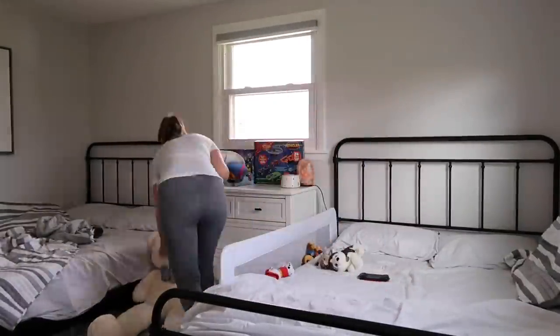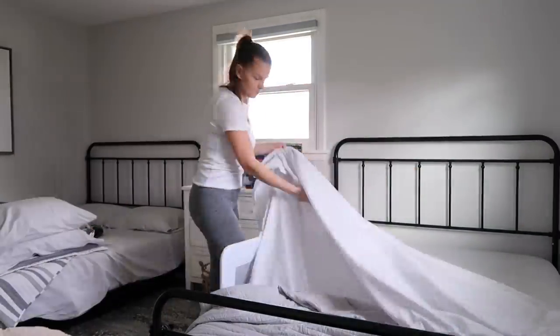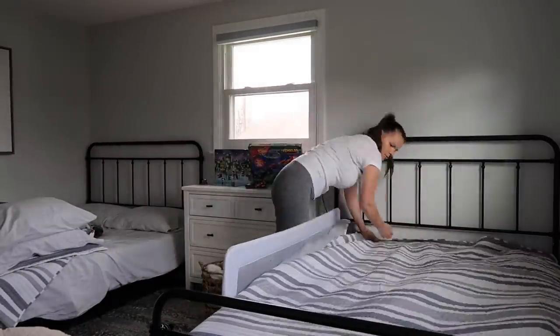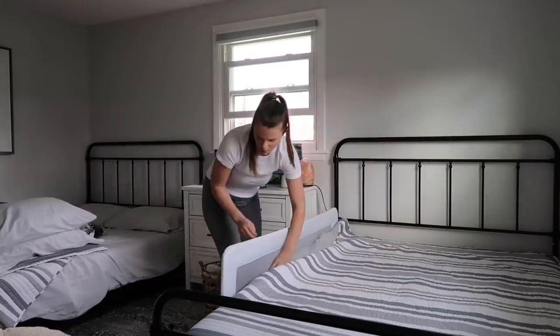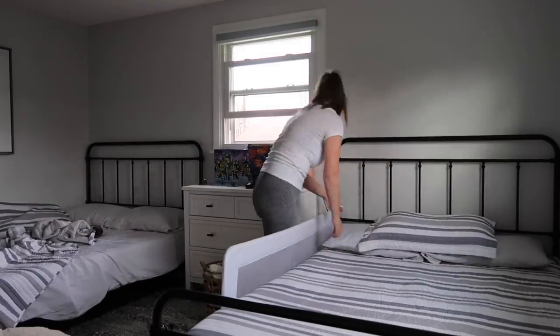Cleaning. First, I'm going to tackle my kids' bedroom. I'm going to make their beds, clean up in here a little bit. We actually just recently transferred Charlie into this room, so they are now sharing a room together and they absolutely love it. And I did film a whole room makeover.